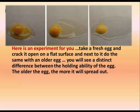Now, will it not be as good? It doesn't really matter. It's still going to be usable for the product that you're doing, but just be aware that's one way that you can tell the freshness.